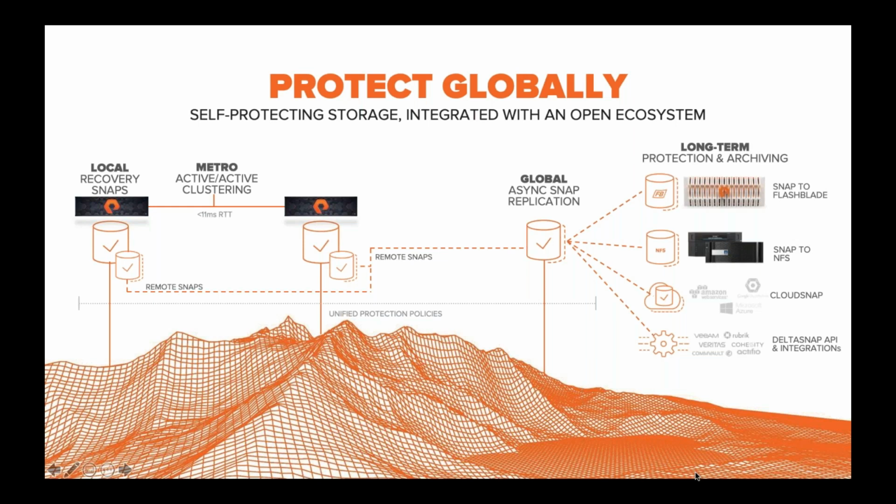It's truly active-active. But then if you needed to do replication over a longer distance, or you've got a higher latency on the network, we can send remote snapshots on a periodic basis to any other device. So we could be sending them to another Pure array, we could be sending them to a FlashBlade, or we could send them to any NFS device. And we can now take snapshots on the Pure array and send them to AWS S3, or we can send them to Azure Blob. So rather than keeping lots of snapshots on the array itself, you could store them remotely in the cloud.